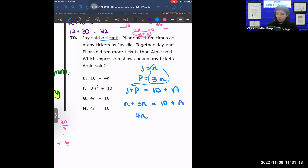So 4N is equal to 10 plus Amy, but they want an expression for Amy. So they're telling you to solve for A alone. So now I just need to subtract the 10 from both sides. We get 4N minus 10 as our answer.